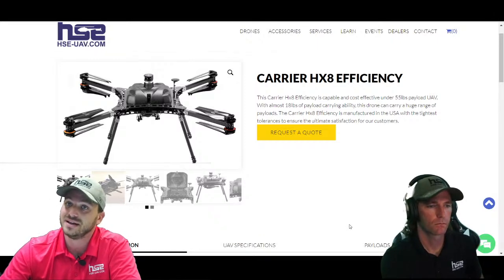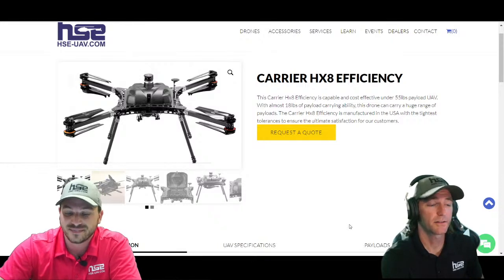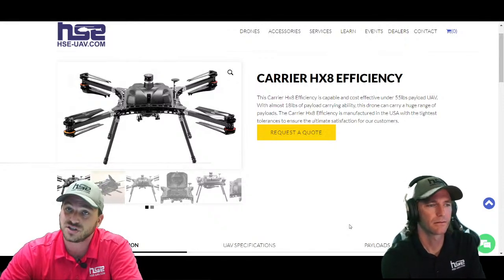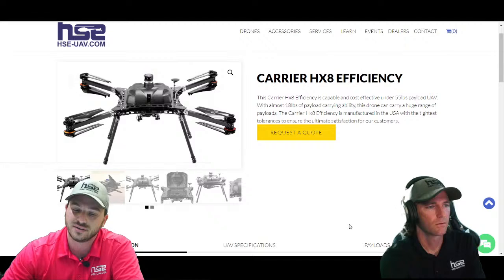Keep that in mind. It's under 55 pounds, with the batteries and everything, it can still carry 18 pounds and be under 55 pounds. That's amazing, actually, when you think about it. Like I said, these guys have some incredible engineering behind these systems, and the components and the materials and quality of what they use is great.